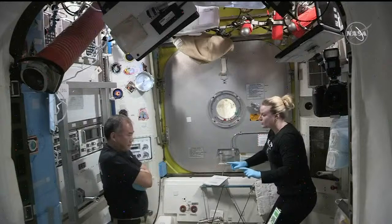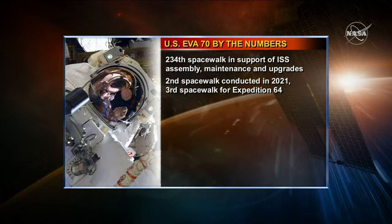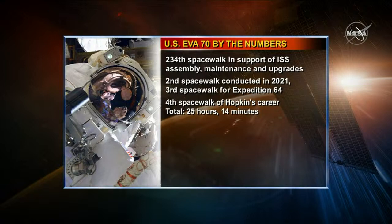With the completion of today's spacewalk, we have a look at the updated numbers. It was the 234th spacewalk in support of space station assembly, maintenance, and upgrades. It was the second spacewalk conducted this year and the third for Expedition 64, one of those being conducted out of the Poisk module and two out of the Quest module, which you saw today.